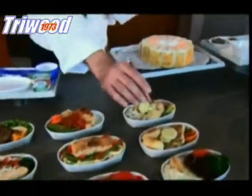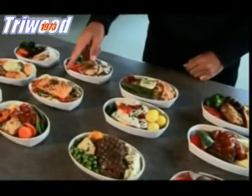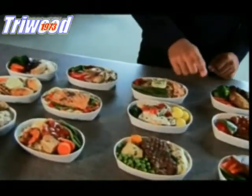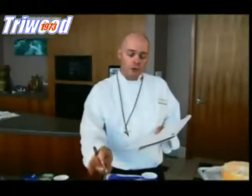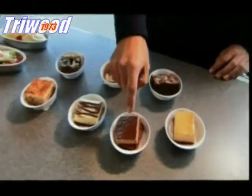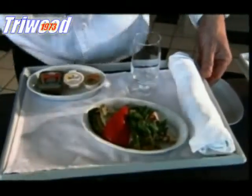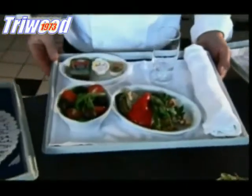With each menu change, the chefs meet with airline representatives. They serve up sample dishes and discuss the ingredients with them. There's often a lot of negotiation before a menu is settled on. Every detail is planned right down to the plates and bowls, and how they're going to be arranged on the serving tray.